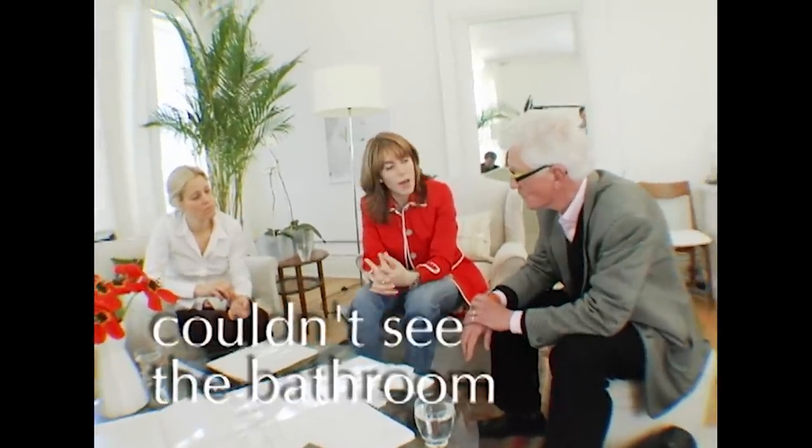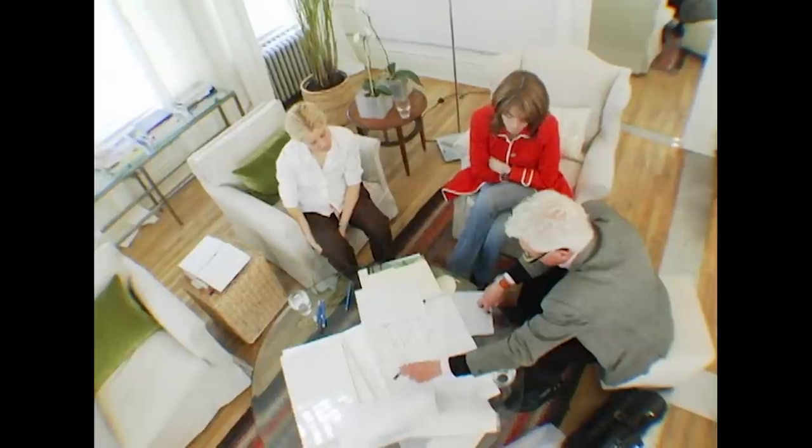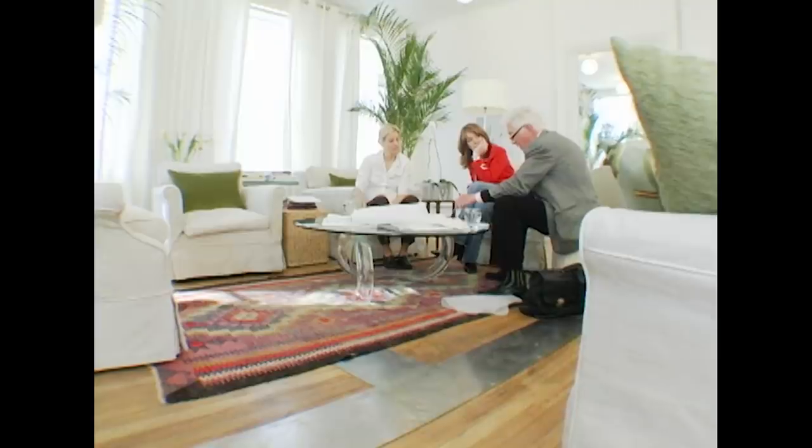He just sort of said that he couldn't see the bathroom yet. He needs to know where everything's gonna go before he can really commit. We know the bathroom's gonna have skylights, but beyond that, we're not too sure where everything goes. We've got to finalize these plans.